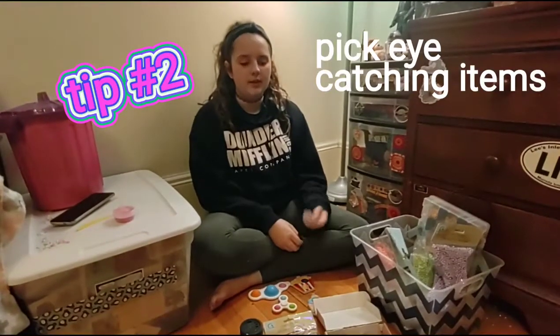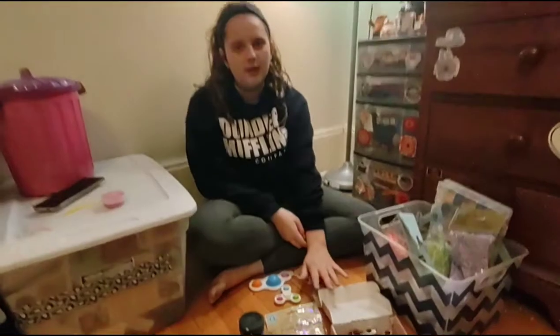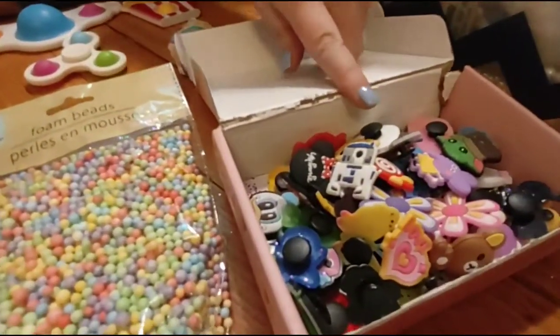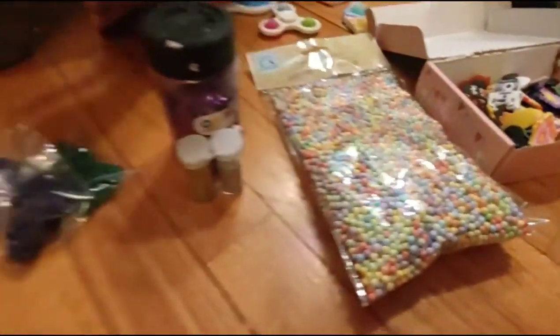Tip number 2 is picking something eye-catching. My top 4 things to put in the fidgets are gibbets, foam balls, glitter, and beads.